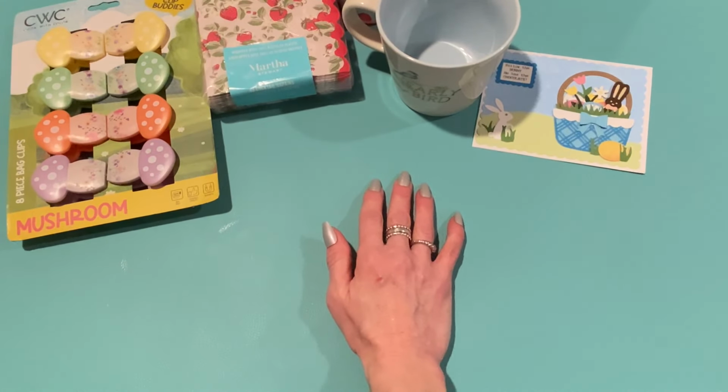And then she gave me this towel and trivet set, which I do have, but it's nice to have two of them. So it says, "You're my jam."